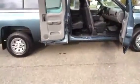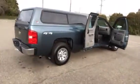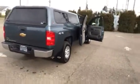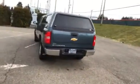Anyway, we do have this truck on sale today for $18,888 for a very, very nice extended cab four-wheel drive pickup. The long bed, so it's got a 157 inch wheelbase.